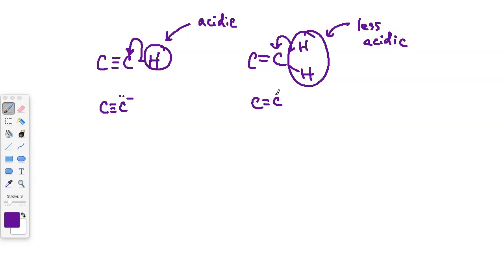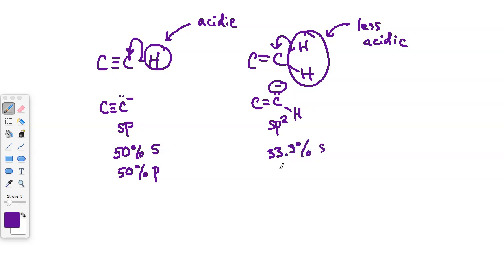Now, if you take a look at the hybridization that is left behind, this type of bond is going to be sp, whereas this one would be sp2. I'm sorry, sp is 50% S in nature and 50% P in nature, whereas sp2 is going to be, and these are approximate numbers, 33.3% S and 66.7% P.